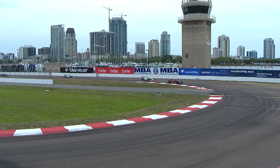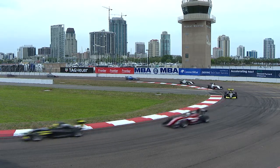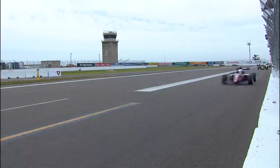30 minutes remaining. Here the field comes out of turn 13 and 14. Parker Thompson down low, Renus VK swings wide. About 3 car lengths back is Renus VK from Parker Thompson.